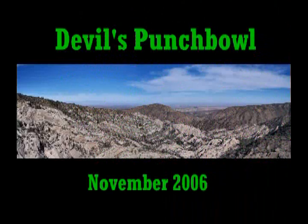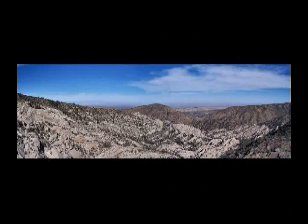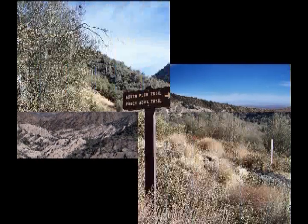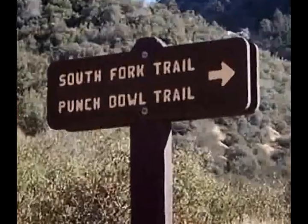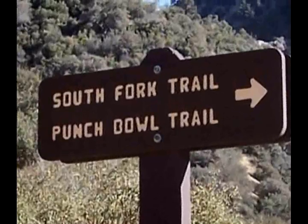Here's an interesting hike into the Devil's Punchbowl area of the St. Gabriel Mountains. This trail is accessed from a trailhead in the Pearblossom area of the Antelope Valley. The start is near the South Fork campground, accessed off of Big Rock Creek Road.